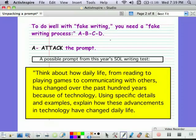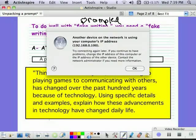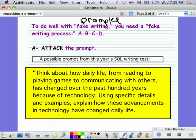All right, I have an easy peasy process to help you do well with any kind of prompted or fake writing. This will serve you for end of course tests. This will serve you for AP exams. This will serve you for your SAT exam. To do well, you need a fake writing process, and that writing process is A, B, C, D. The A is for attack the prompt.